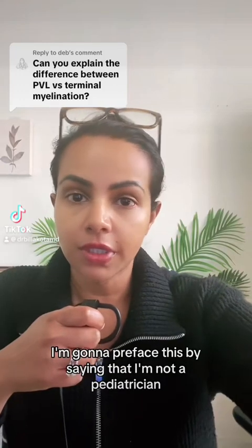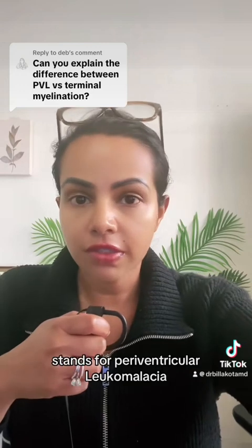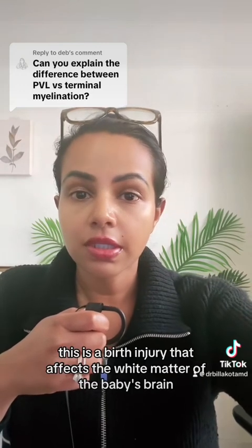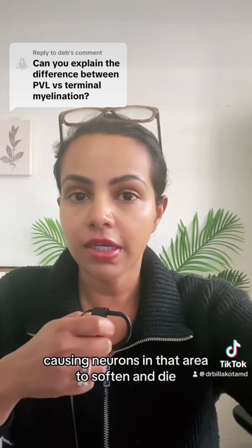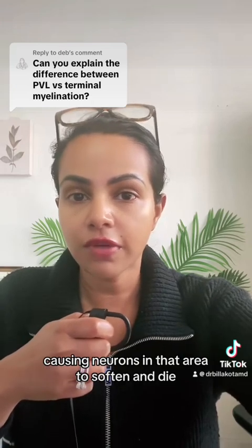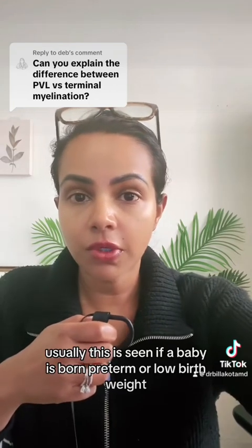I'll preface this by saying that I'm not a pediatrician. I mostly see adult patients, but I do have some knowledge on it. PVL stands for Periventricular Leukomalacia. This is a birth injury that affects the white matter of the baby's brain, causing neurons in that area to soften and die. Usually this is seen if a baby is born preterm or low birth weight.